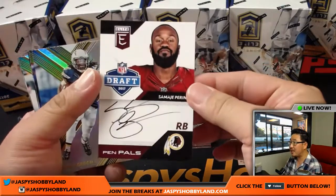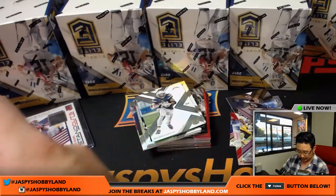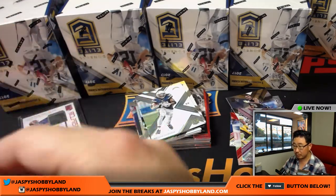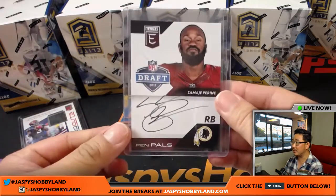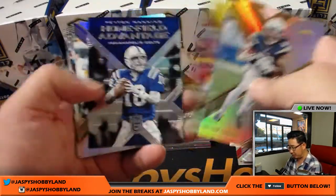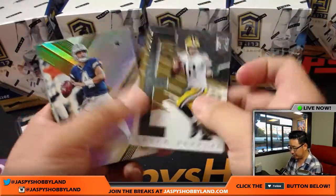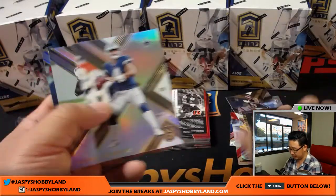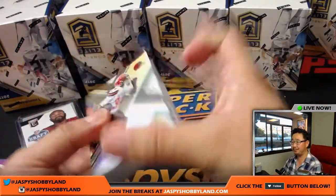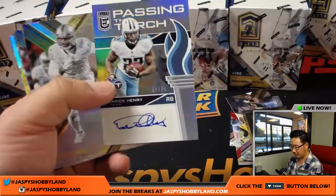We got Samaje Perine out of Elite. Ziggy with the Redskins. Nice on-card auto. Not sure what's next on the menu. This is going to take a minute or two, and nothing was really close to filling, but maybe Gold Standard 8 was pretty close to single digits. Spellbound to $2.99 for the Packers. I think we're going to try to accomplish Flawless.